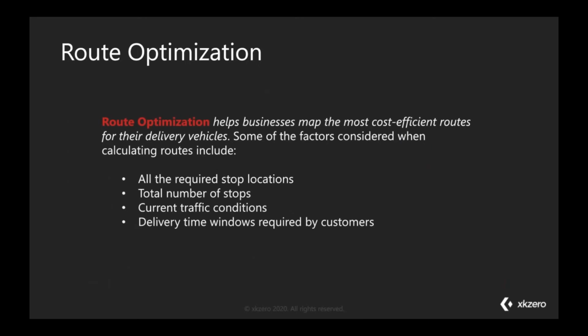What we're going to focus on today specifically is route optimization. Route optimization refers to the processes of mapping the most cost-efficient routes for delivery vehicles. And there are many factors to be considered when calculating routes. Some of those main considerations include all of the required stop locations, total number of stops, traffic conditions, plus time windows that might be dictated by customers, as well as mandated breaks and other such things that local governments might have in effect.